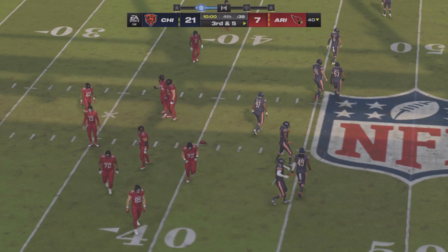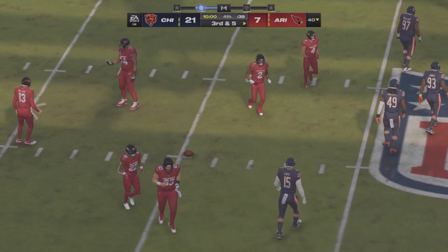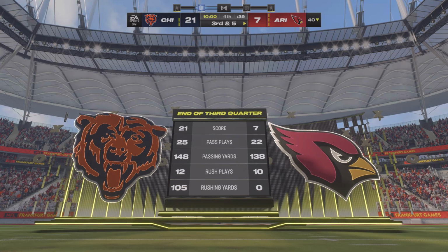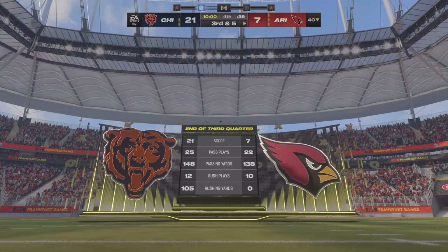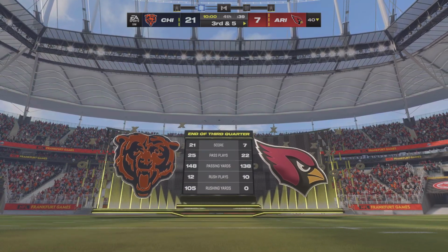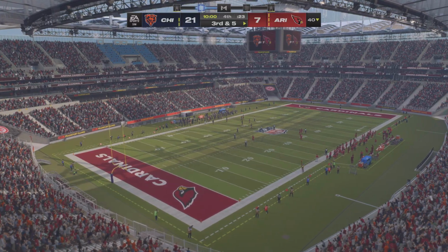That's the end of the 3rd quarter of play. With the score, Bears 21, Cardinals 7. And they're not going to get to the line to run another play. So we will switch ends as the 3rd quarter has come to a close. You are watching the NFL on EA Sports.